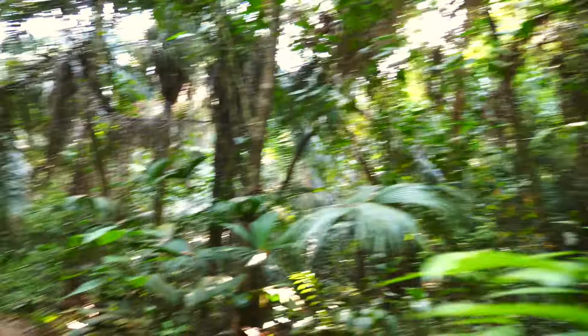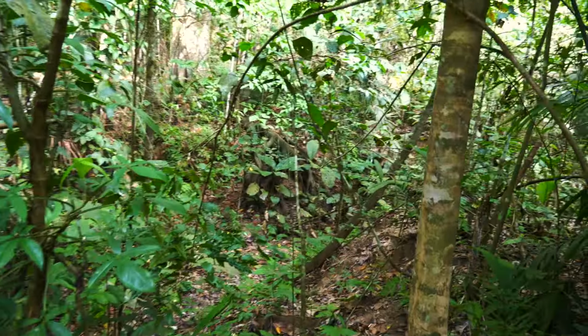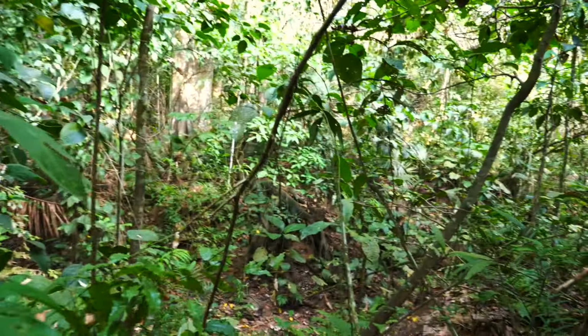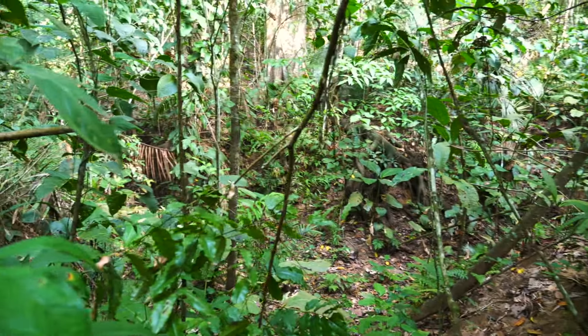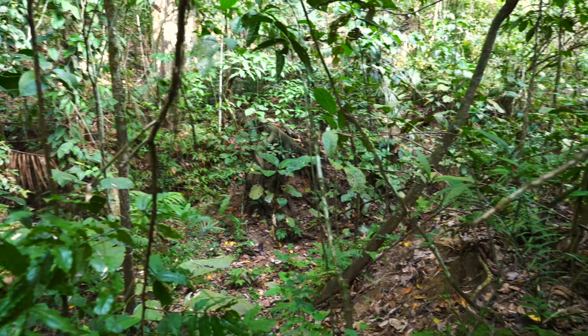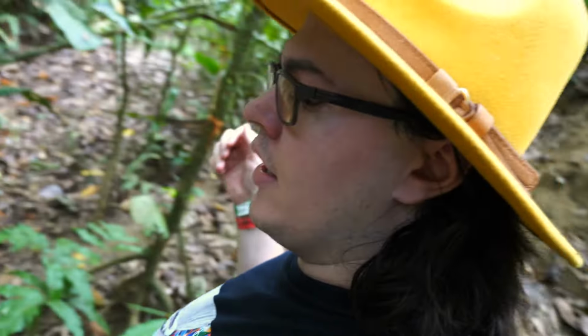Oh, yes. Oh, there's something down here. Oh, nice little spot down there. Looks like a place where maybe a river occasionally comes through, like when it floods. But there's a lot of stuff growing down there, so probably not in a while. Guys, I just found, like, the most rainforesty shot ever.